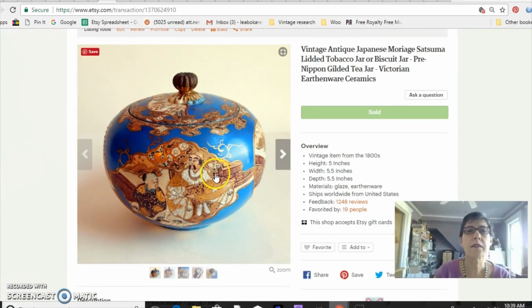And this is a Moriage Satsuma tobacco jar or biscuit jar from Japan. This was obviously very old, and it just had beautiful, beautiful work on it. You have to kind of be careful with stuff from Japan, because later things from Japan just don't sell very well. At least they don't for me. But this was pre-Nippon, which means it was from the 1800s. It wasn't marked at all, I don't think. And just beautiful work on it.